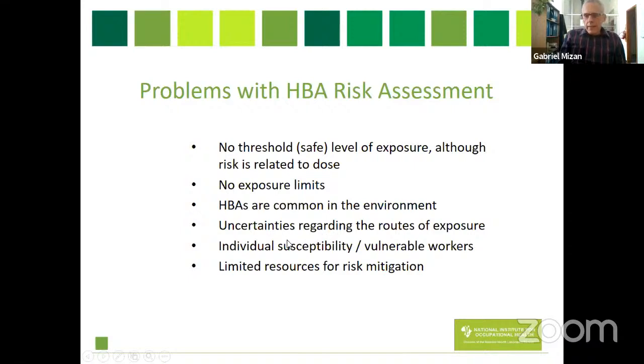There are some uncertainties about the routes of exposure and their significance. We don't really know, for example, how serious the exposure that can come through contact is compared to another route like inhalation. There are still a lot of uncertainties around that, ingestion and all those other routes of exposure.